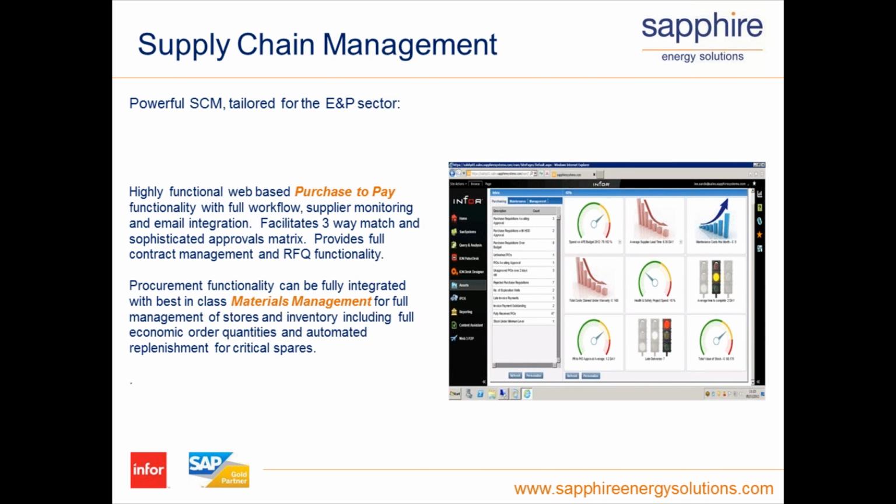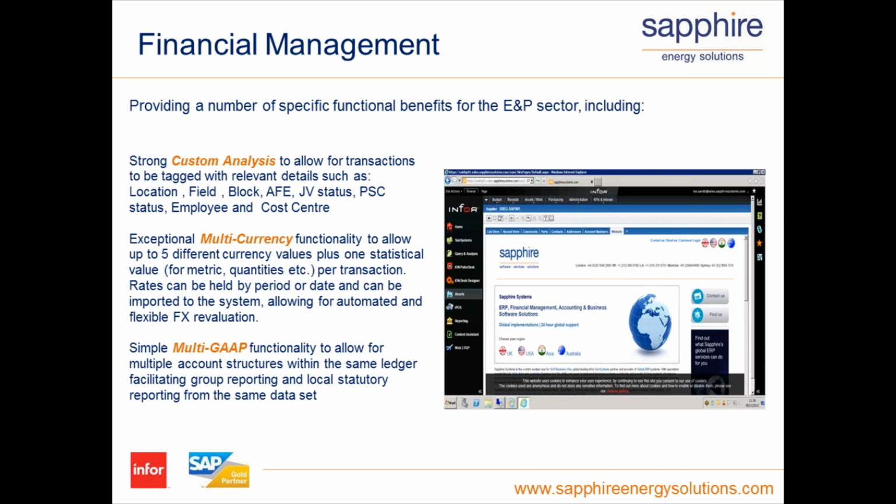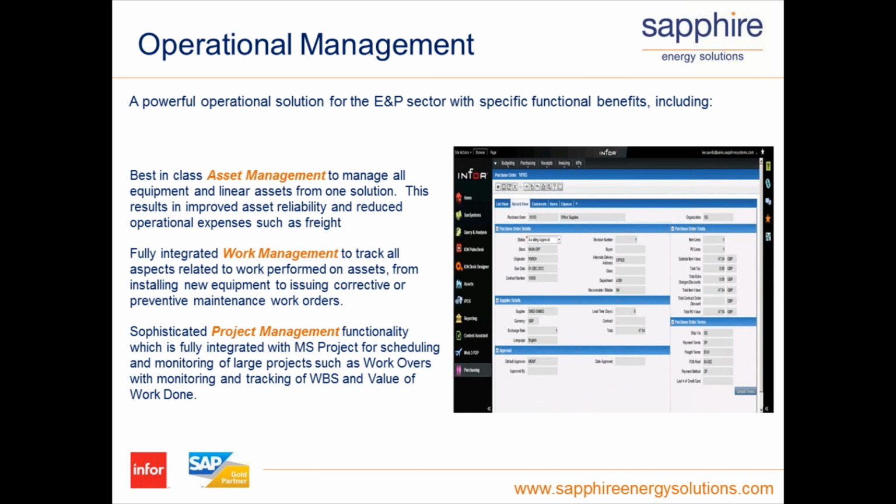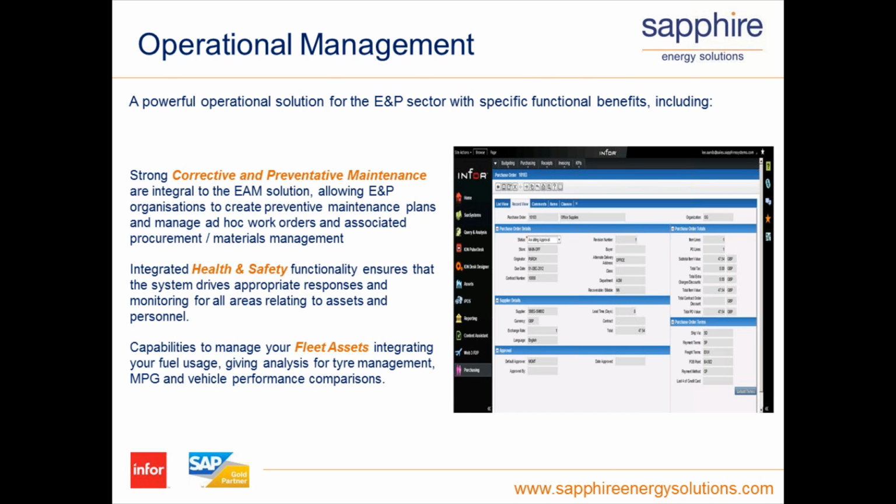We'll go through some of this, so I won't dwell on these slides and steal the thunder from Lee and Mark, but we'll show you some of the purchasing capabilities in the supply chain. We'll also show you some of the core financial management processes and look at some of the oil and gas specific processes like cutback and AFEs. And we won't actually go into any of the operational management today, but if anybody is interested in finding out a little bit more about the asset management or work order management side, or health and safety, corrective and preventative maintenance, then we can follow up with that more specifically.